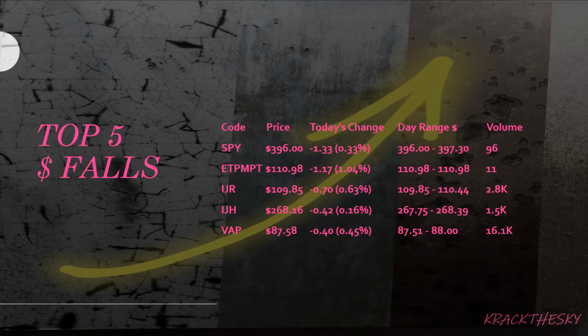So as mentioned, overall there's not a great fall in regards to any of those ETFs. So the SPY is a good one if you're looking for exposure to the S&P 500.